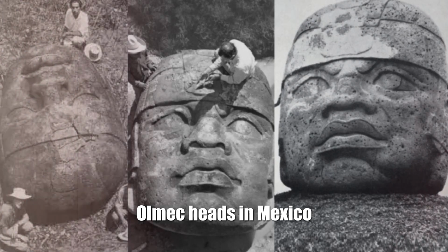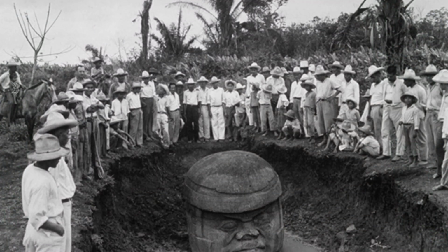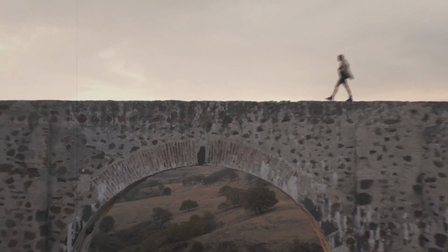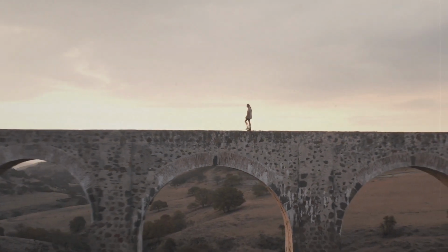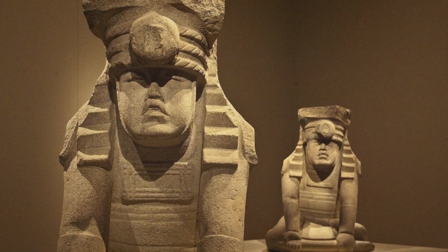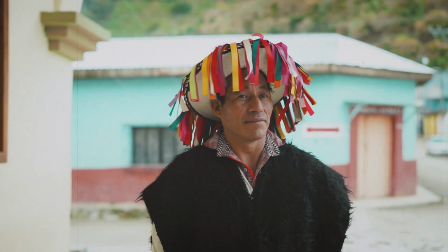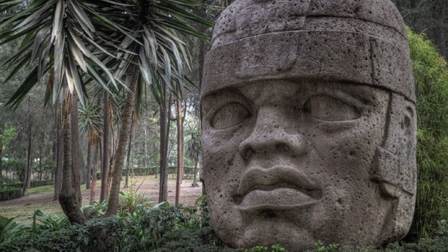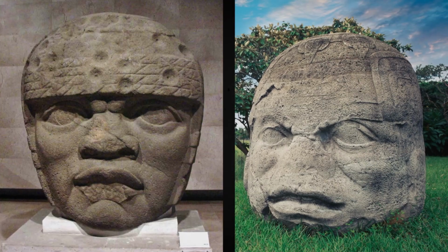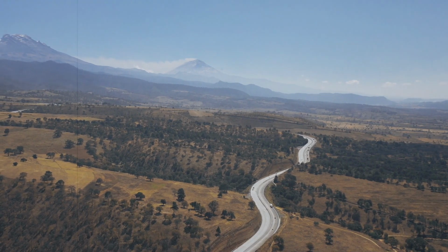Olmec heads in Mexico. The Olmecs were an advanced early Mesoamerican civilization that greatly influenced later cultures such as the Aztecs and Maya. The Olmec culture flourished along the coast of present-day Mexico from 1200 to 400 BC. The Olmecs were extremely talented artists and sculptors. After this civilization, there were many statues, steles, masks, figurines, etc. The most famous creation of the Olmecs are giant stone heads, at least 17 monumental stone sculptures in the form of human heads, which are carved from large basalt blocks. The age of the stone heads dates back to at least 900 BC.